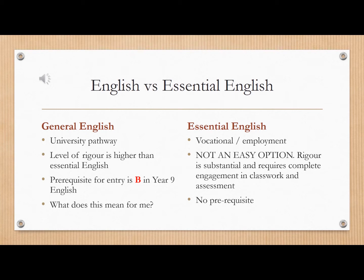General English is the English that you must do if you intend on going to university immediately after Year 12. The level of rigour or difficulty is higher in this subject than in Essential English, requiring of you substantial reading and a higher level of application of comprehension, writing, vocabulary, and analytical and creative skills, which you will require to respond to a variety of complex texts, including classical works of authors such as George Orwell and William Shakespeare.